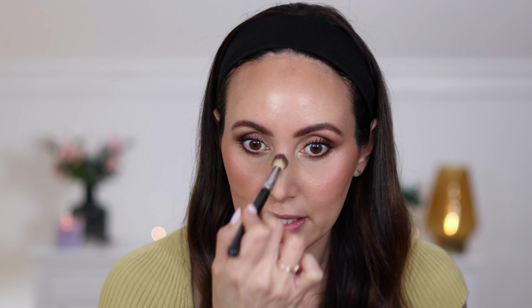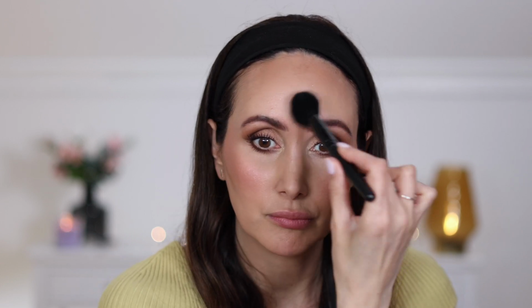It sets the face really beautifully. It gives a really soft matte finish, but it doesn't look heavy. It actually doesn't look like you've got powder on. It's described as a silky powder, but it's the definition of silk when you touch this. It feels beautiful, and that definitely translates onto the skin. I feel like it gives a lovely airbrushed finish, and I think this is as good as any high-end powder that I've ever tried.